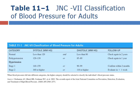Okay, this was the old categorization of blood pressure guidelines. I'm going to give you the new ones. Normal is considered 120 or less, and diastolic 80 or less. Elevated is considered 120 to 129 over less than 80, and stage 1 is now 130 to 139 over 80 to 89. Stage 2 is now 140 over 90.